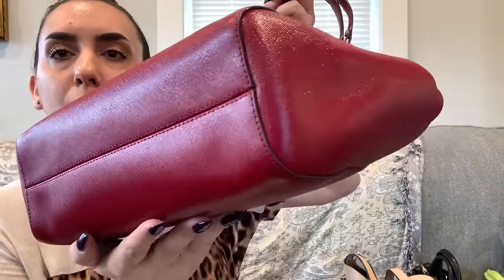So it does need to be stuffed and shaped a little bit, but pockets on each side. Beautiful condition. Bottom and corners are gorgeous. Handles are in really great shape. It is a zipper closure on the top.